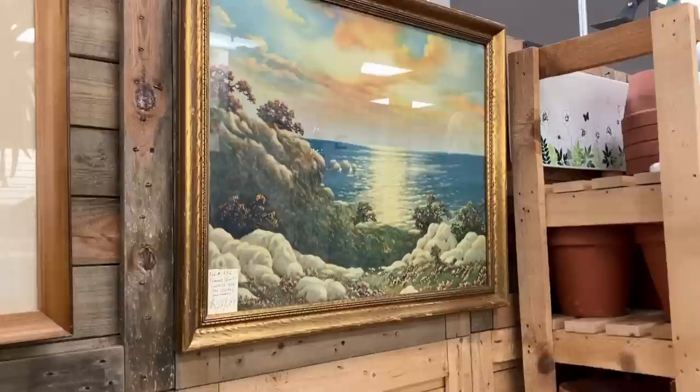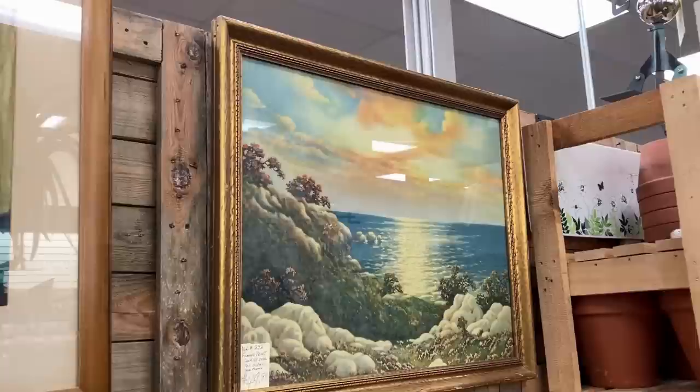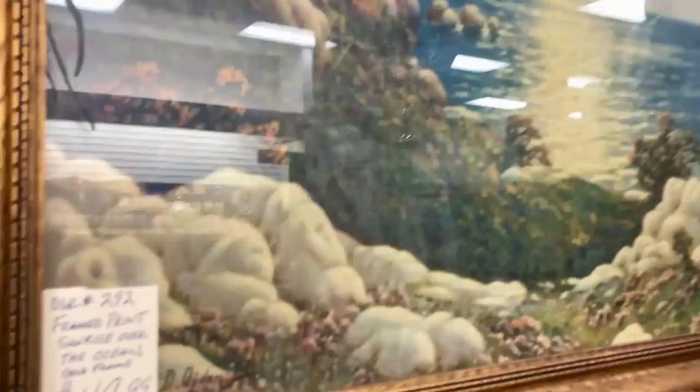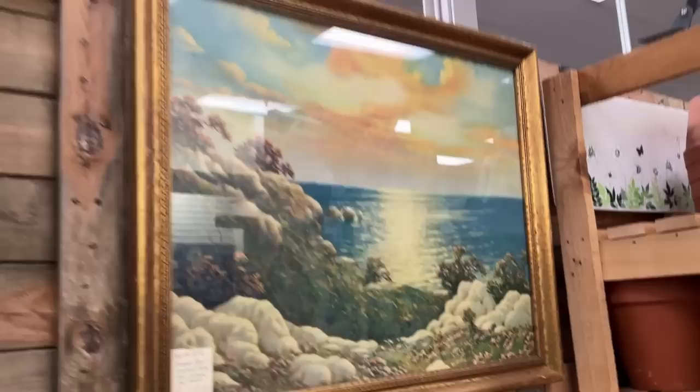That is a really pretty print. Probably circa 1940, something like that. I've never seen it before. It's called Sunrise Over the Ocean, and it's very reasonably priced at $49.99. D. Ogden is the artist, we can see. That's nice. The colors are really pretty in that. I don't have any wall space at home. Well, not much.